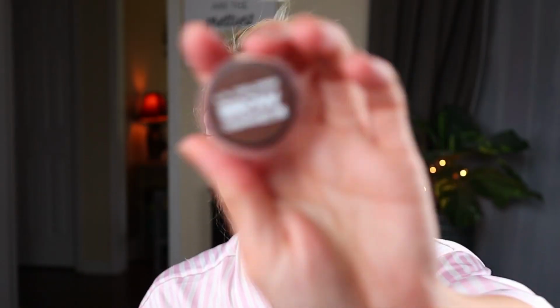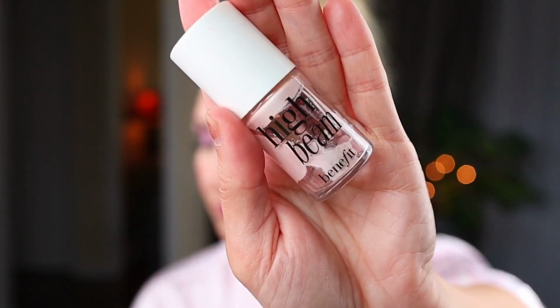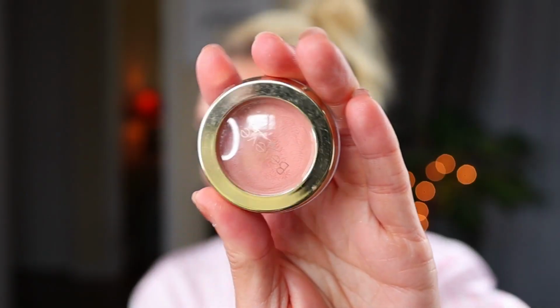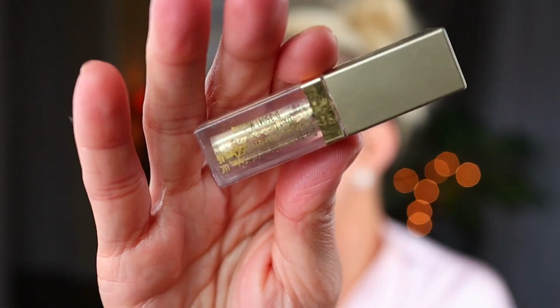The LA Colors Brow Cream Gel. This is in dark brown. Benefit High Beam. My NARS Orgasm Illuminator. The Believe Beauty Brighten Up Color Correcting Concealer. This is in light medium. I got a couple Stila Glitter and Glows. This is in Rock and Rose. This is in Follow the Sun.